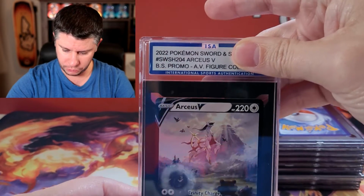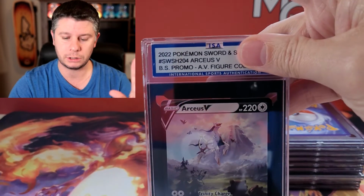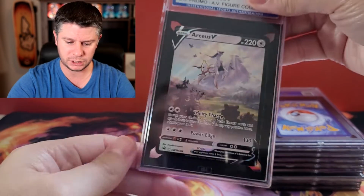And how the actual front of it looks. Now it does look similar to, I would say, PSA, not saying that necessarily in a bad way, but it does look familiar, which is what I like. I like having my graded cards on display with somewhat of a similar look.